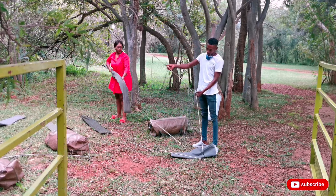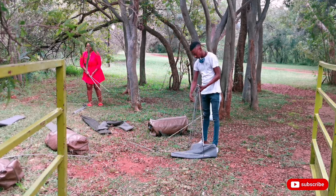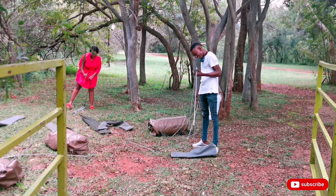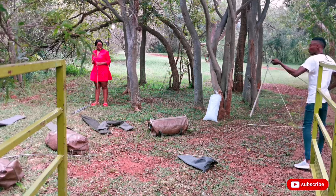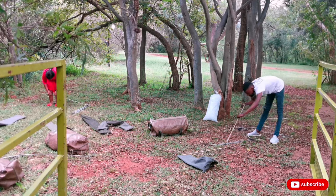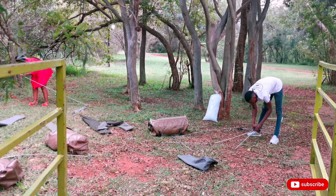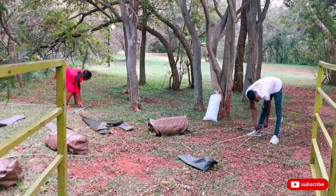So this is us starting to set up for everybody. You know what? This is the best part of camping, is literally setting up your own tent. But on this particular day, child, your girl was super lazy. And I also got hurt, which was semi counterproductive. But yeah, let me give you guys a little bit of us setting up.